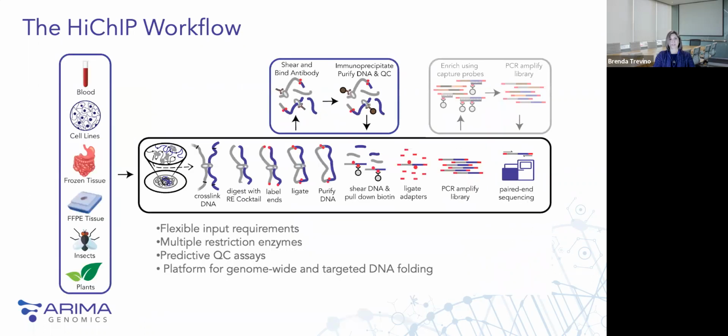So the Hi-ChIP workflow is very similar to Hi-C in that you can start with any type of input material, as previously mentioned, and then it goes into the Hi-C workflow, also as previously mentioned. But then what you can also do is enrich that sample for a specific target or protein of interest, such as H3K27 or CTCF. And then you will have your proximally ligated DNA that's specific to that particular target of interest. At that point, you'll go into the library amplification and then your deep sequencing, very similar to Hi-C.